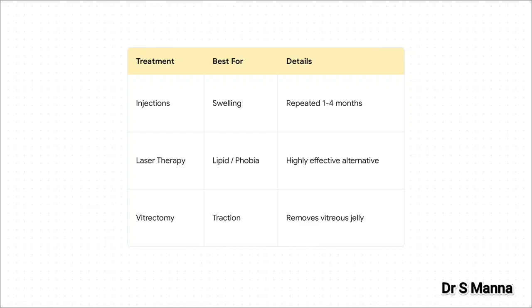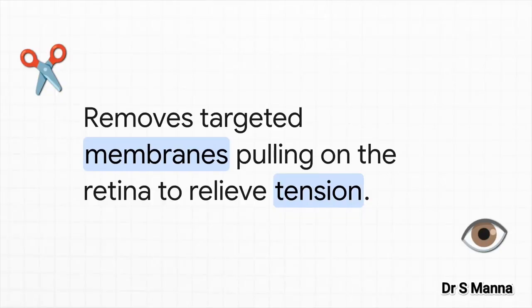And finally, if there's an actual physical pulling on the retina, which is a condition called vitreomacular traction, well, that's when surgery is required. That surgical option is called micro-incision vitrectomy surgery, or MIVS. See, sometimes a physical membrane or jelly forms and quite literally pulls on that delicate retina. It keeps the swelling going no matter what medications you use. So surgery is necessary to step in, remove that jelly, and release all that harmful tension. Once that's gone, the retina can finally lay flat and heal properly.